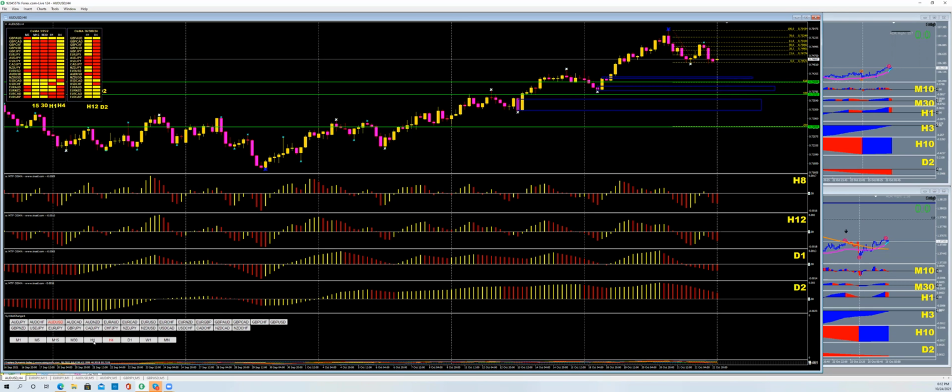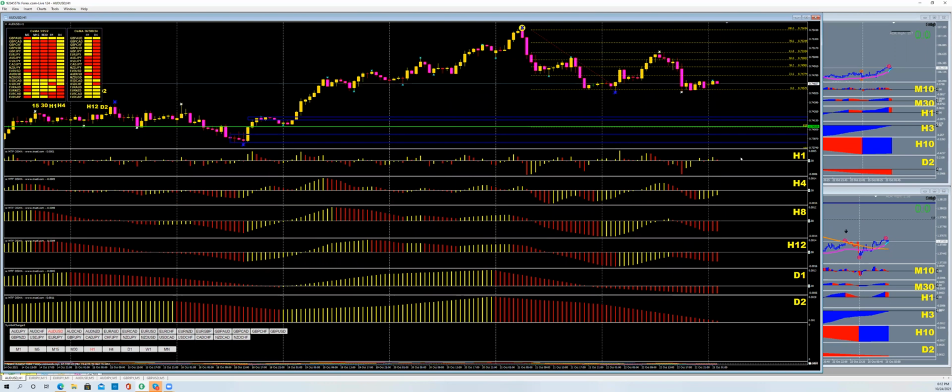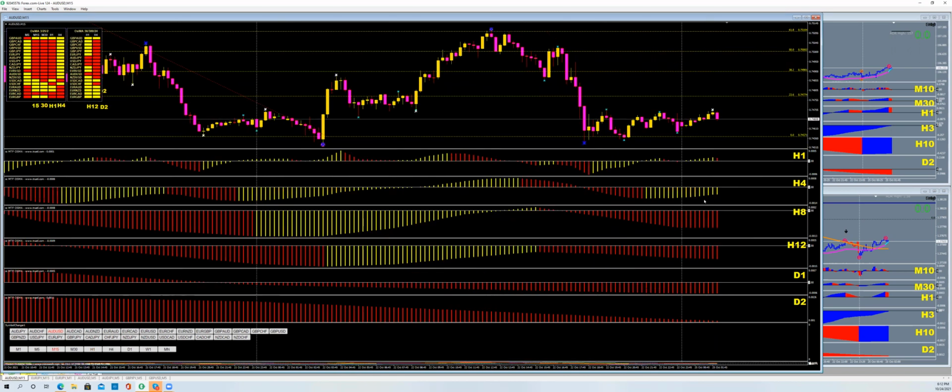Go over to a 1-hour chart, and we see the H4 is looking for a high today. As long as H8 and H12 stay red, then we can start looking for a short on the high today. So far, we do have a high of the session. So this is an opportunity to take a short for the session, and maybe the H4 may turn. It has to saddle on the H4 before you take a short. Yeah, we're waiting for a saddle on the H4 or a high of the day.